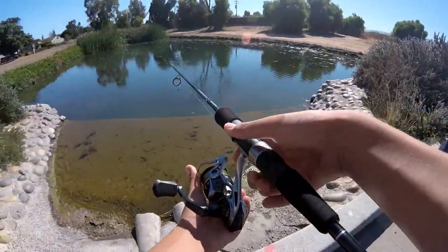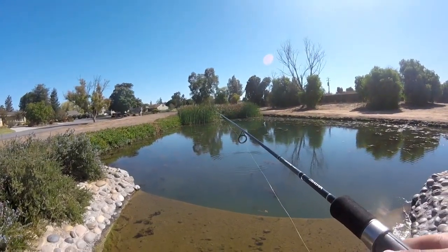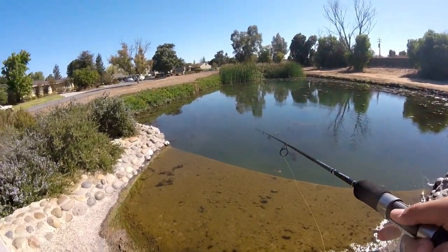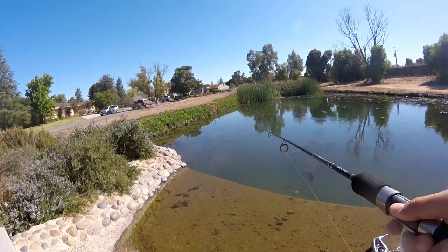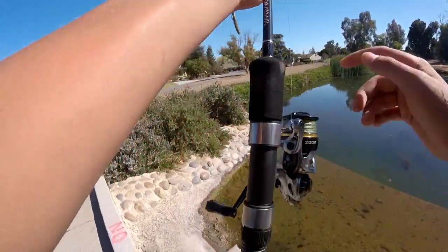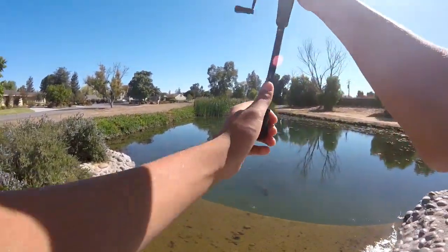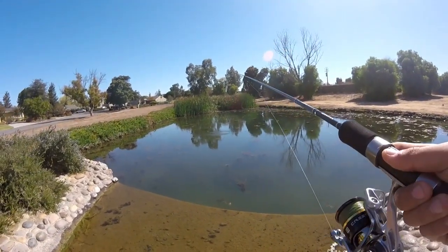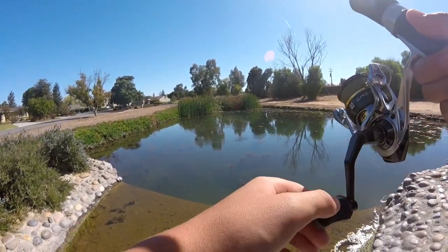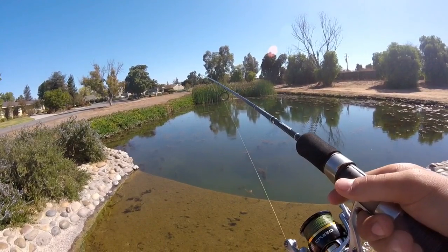Ooh, there's a big one right in front of my face. There's three big ones right in front of my face. Let it hit the bottom. And then boom, boom, boom, boom, boom. I'm just gonna slowly reel it in. I caught one in Tahoe, or not Tahoe, but I forgot the name. Just reeling it in slowly. See if it'll work here. There's like tons surrounding my lure.